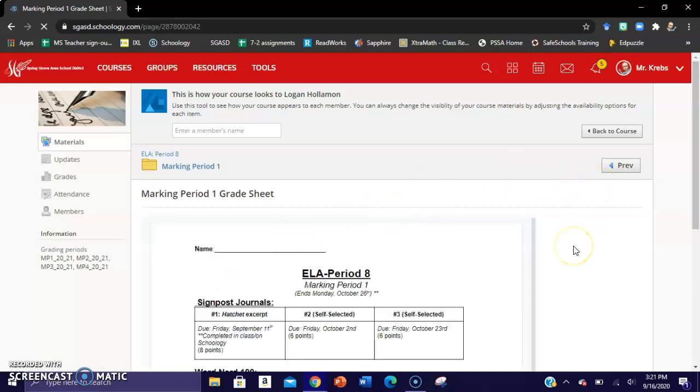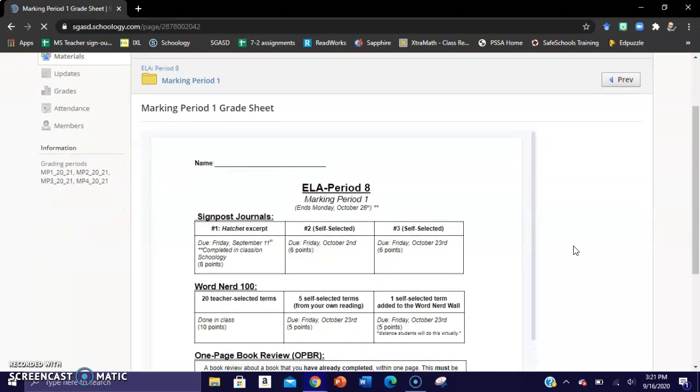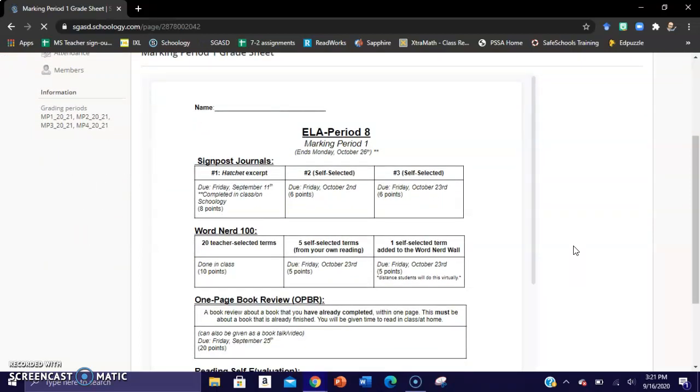This is something I went over at the beginning of the marking period, but again, this is just checking in with where we're at, because believe it or not, today is Thursday the 17th, tomorrow will be Friday the 18th. One week from Friday will be the halfway point of the first marking period. We're already halfway through Marking Period 1.